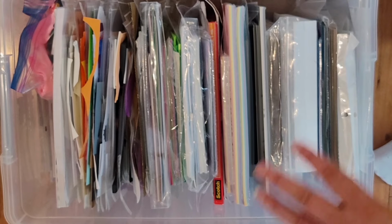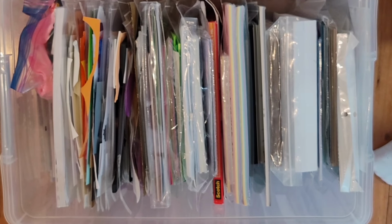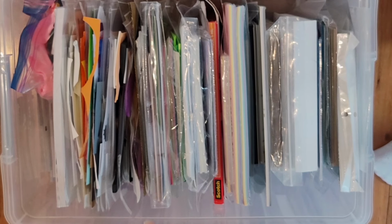I know a lot of people have way more papers in their collection, especially if you're working with paper all the time like I do. But yeah, this just shows I try to use what I have if I can. Try not to buy things all the time. I try to look at my stash sheet and I always try to make things in advance, different embellishments and things like that, so I can throw things together.